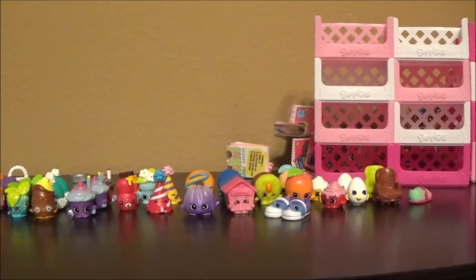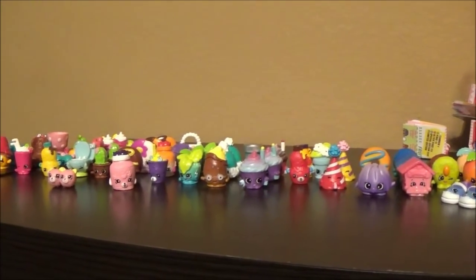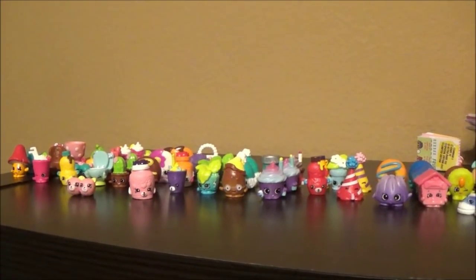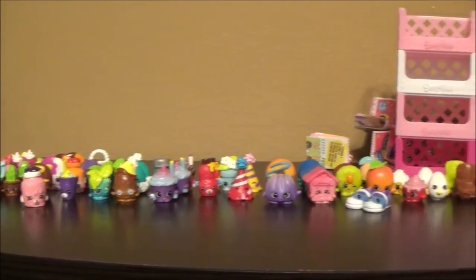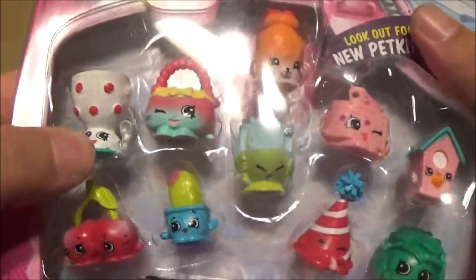Alright, so that was our case with the 60 new Season 4 Shopkins. Do a little pan over, you can see how many different ones we got. I don't even know if that's focused or not. My contacts feel dry. But we're going to open up a bonus 12 pack. So, I'm just going to cover them right here.